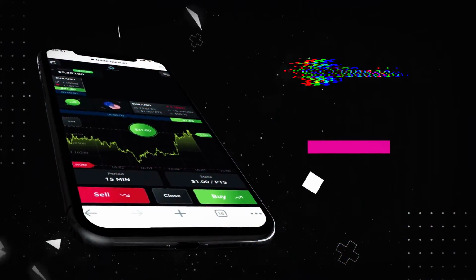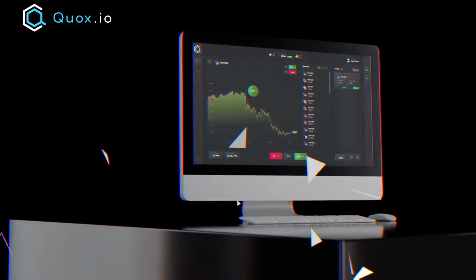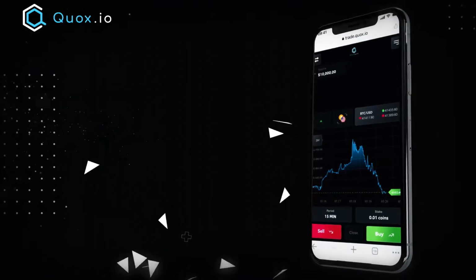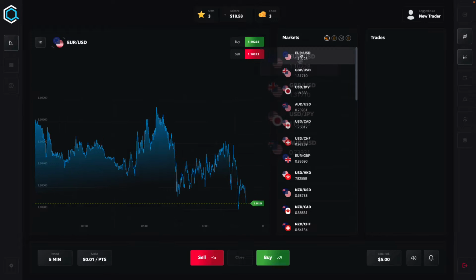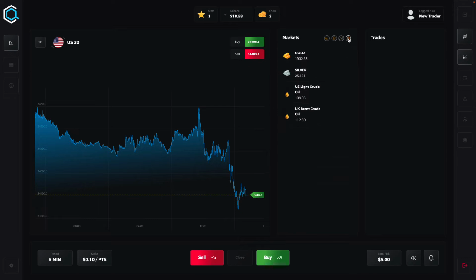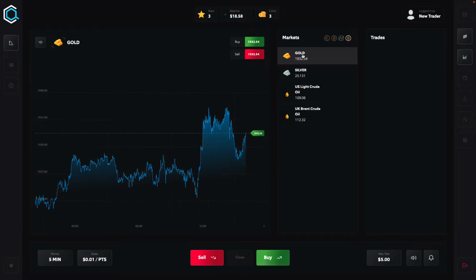Welcome to Quox, where you can see and hear the markets. Quox gives you the new way to trade on your desktop and on your smartphone. Boasting one of the simplest platforms available, we give you over 70 assets to trade, including cryptocurrencies, Forex, indices like the DAX and the Dow Jones Industrial Average, and commodities like gold and oil. You can get started in minutes.